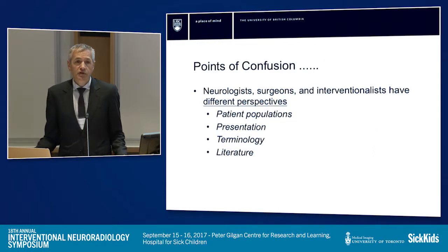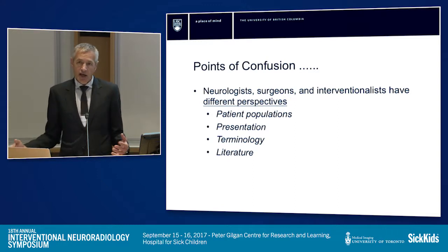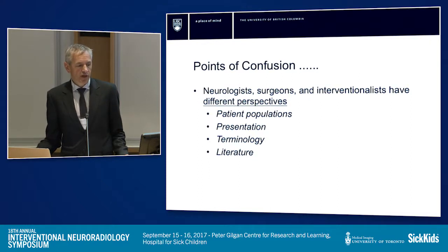And there are some points of confusion. If you look at the literature or you talk to your colleagues, neurologists, neurosurgeons, trauma surgeons, and interventionalists have somewhat different perspectives. We deal with different patient populations. The stroke neurologist tends to see the dissections of patients who come and get diagnosed with a stroke, and then in the course of their investigation, they're found to have a dissection. So they have a high level of concern about dissections.